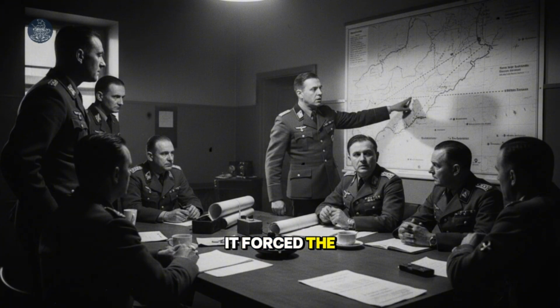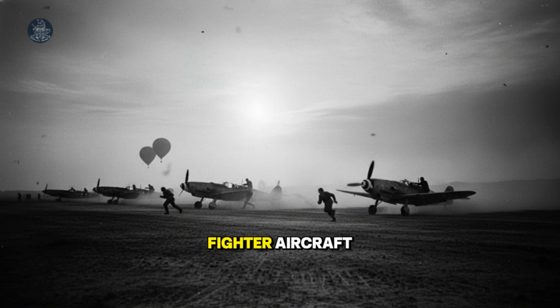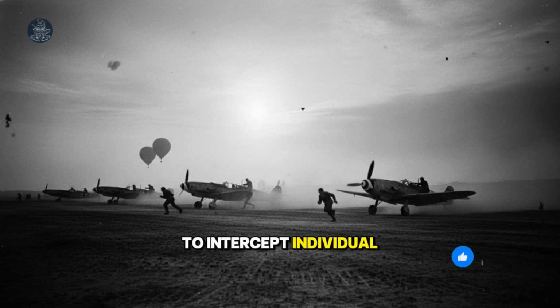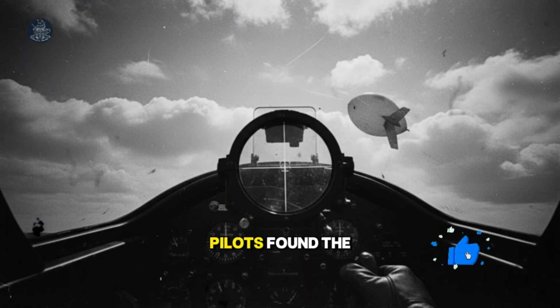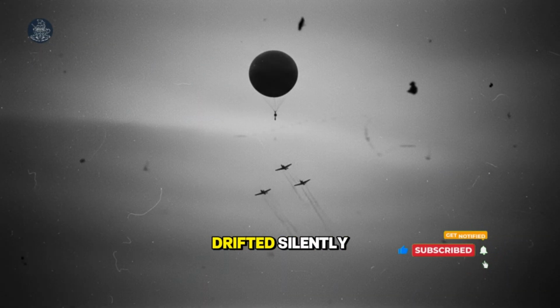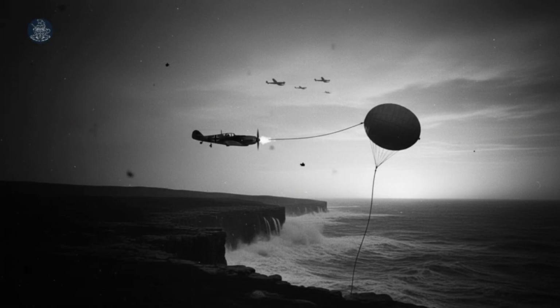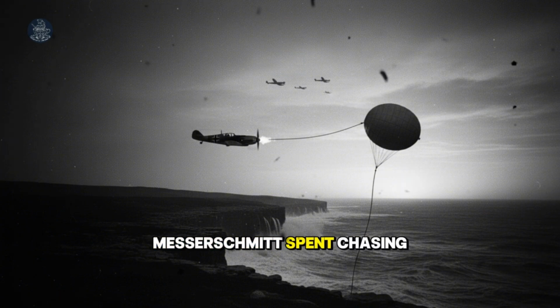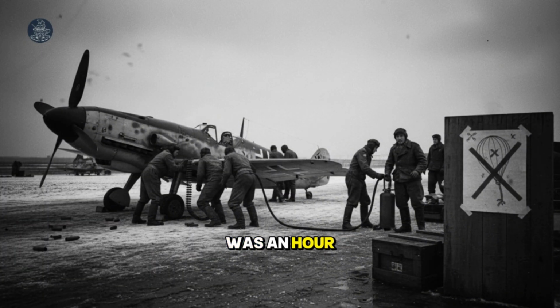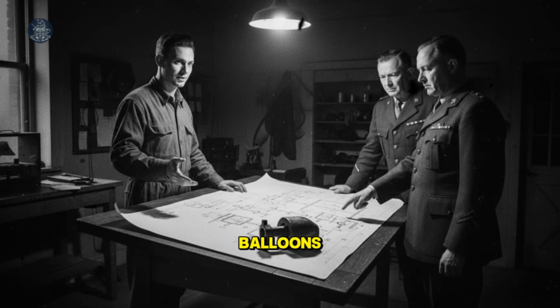It was how it forced the Germans to react. The Luftwaffe was forced to dispatch fighter aircraft to intercept individual balloons. Pilots found the balloons frustratingly hard to shoot down. They drifted silently at altitudes that required significant climb time. Each hour a Messerschmitt spent chasing a rubber bag was an hour not spent defending against real bomber raids. The fuel and ammunition costs vastly exceeded the value of the balloons.